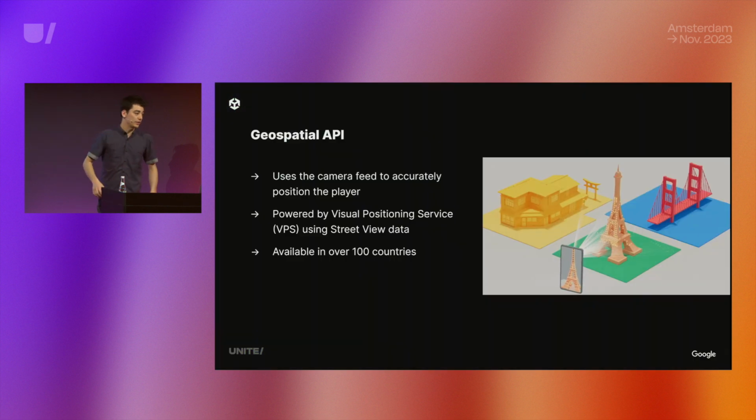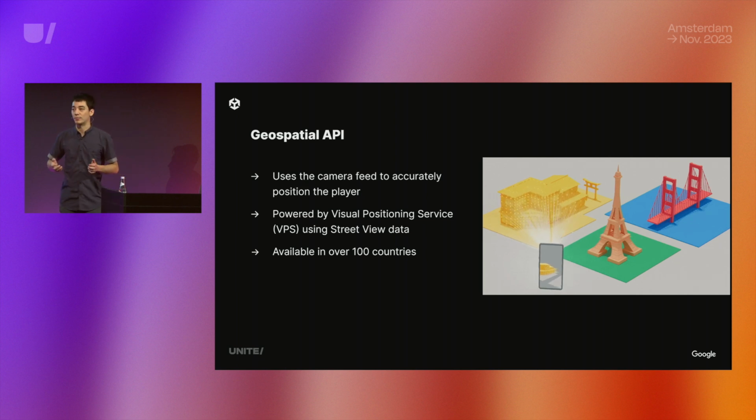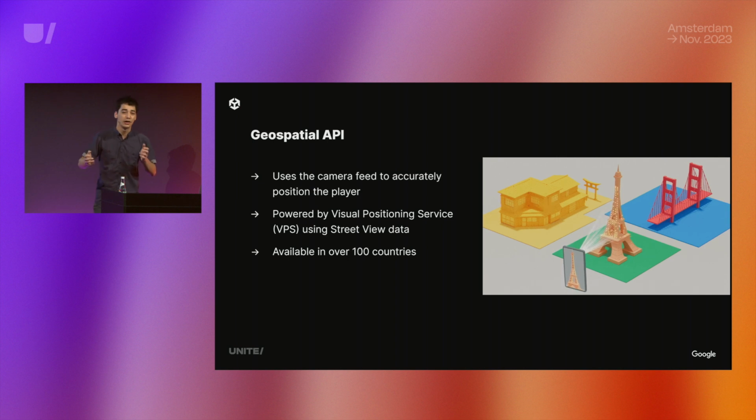And the Geospatial API is really the foundation of the technology stack that we use to make the Space Invaders game. So we use the camera feed to accurately position the player. While you do that, you hold up your smartphone and scan the environment around you. We use that data and compare it to the Street View data known in Google Maps. So we get the feature points from everything, and the algorithm determines where we are compared to the Street View data that has already been recorded by us.